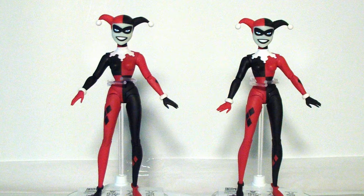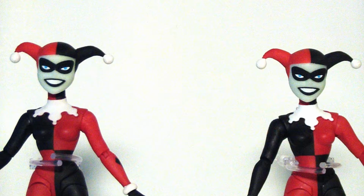Once again, you can switch your hands, because she only comes with 2 extra hands in a single pack, but no accessories, so there's nothing more you can do with her. And I haven't really tried to see if I could pop the head off to switch it, but there's no point taking that chance when you already have one you can actually switch the head with. So now you can have 2 Harleys from the same animated series, one with the bulging eyes and one without.